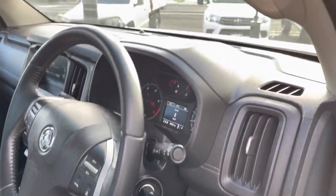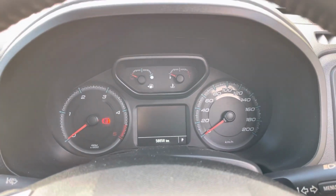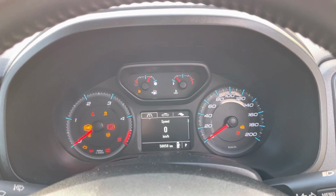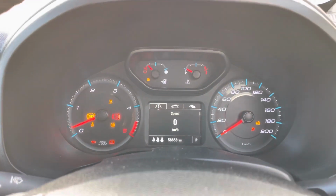Okay, so I'm just going to pop inside now. Sorry about that, just turned the vehicle off with my foot. So I'm just going to start it up now. 56,000 Ks on it, 658 on the clock. I'll just close that door.